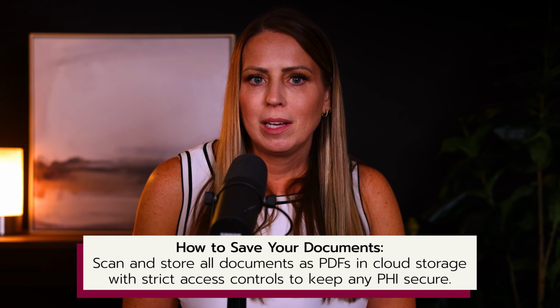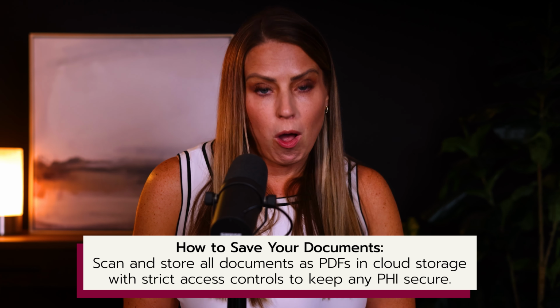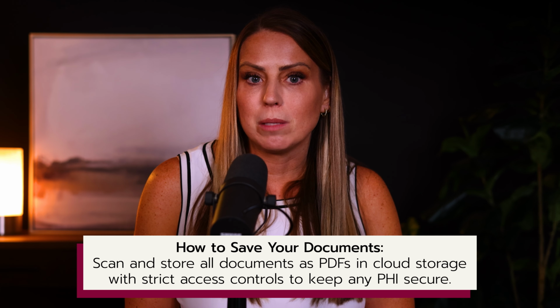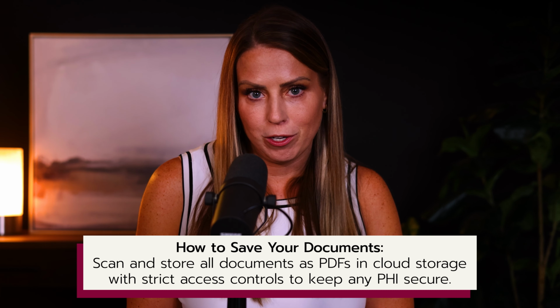Okay, so how should you go about saving all of these key documents? Well, we recommend scanning and storing all of your documents as PDFs in cloud storage, with strict access controls in place to keep any PHI secure. To make things easier for you, we've created a checklist of these key documents along with a simple spreadsheet that you can download and use to keep a log of your work history and your malpractice insurance. We've linked that free resource for you in the show notes and the video description below, so feel free to use that if it would be helpful.